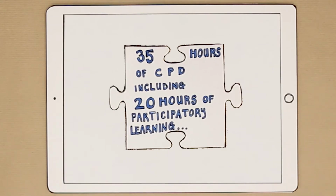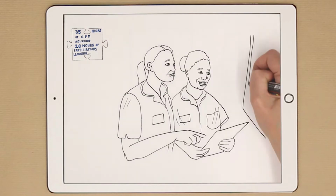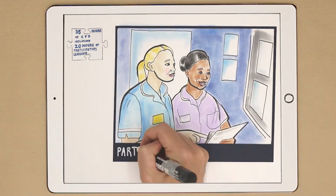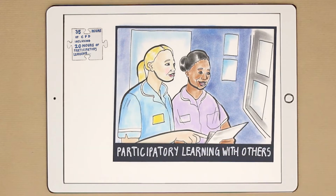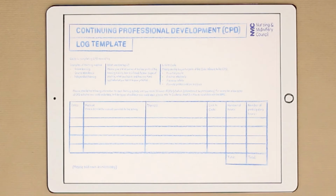I know that I need evidence of 35 hours of continuing professional development, CPD, of which 20 hours must be participatory, learning with others. I have used the NMC template to record my CPD and have linked this to the code. For example, I spent 1 hour at a safeguarding seminar, which I have linked to preserving safety.